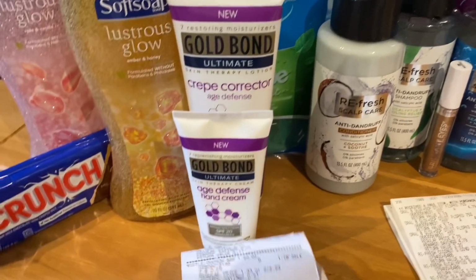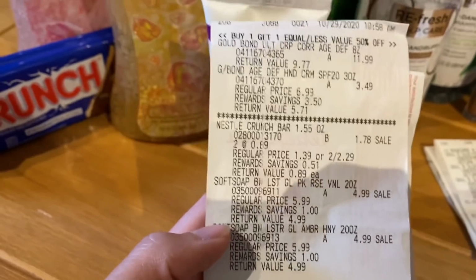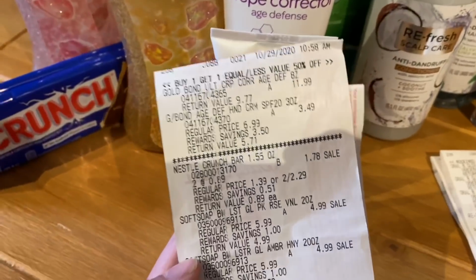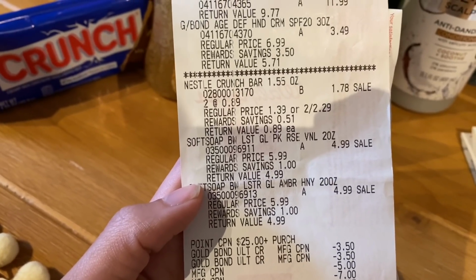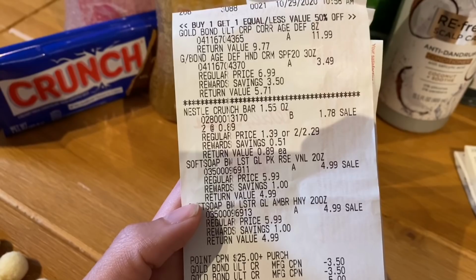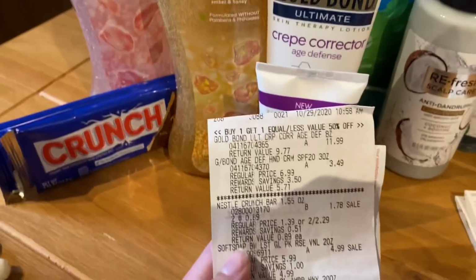On this transaction, I did use paper coupons. I used 2 of those $3.50 off of the Gold Bond, and they're off of the Gold Bond Ultimate Age Defense. Both of these products say Age Defense, so it does work on both of those. So that was a really good deal there. My $5 coupon is a register reward, and the $7 is a register reward. Going into it with using my register rewards, I already thought it's possible that my 75-cent digital won't come off of soft soap. It didn't. So my total is 75 cents higher.